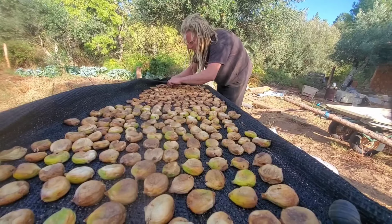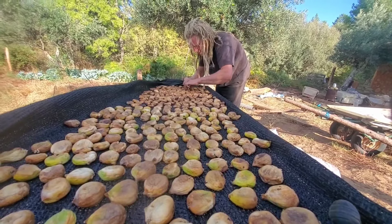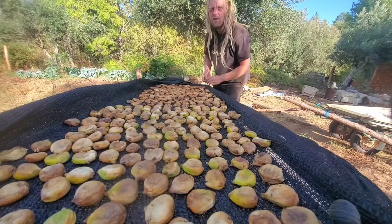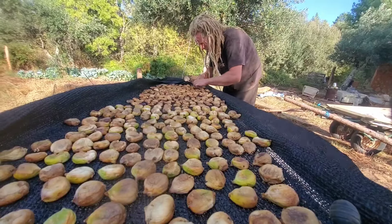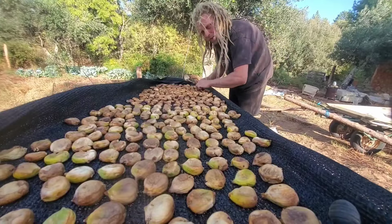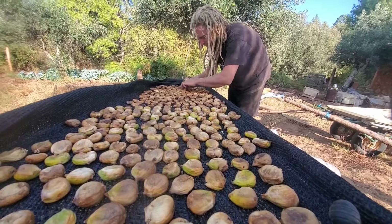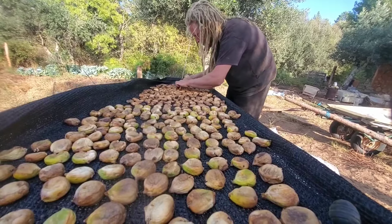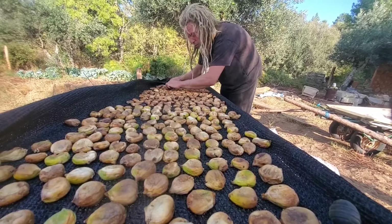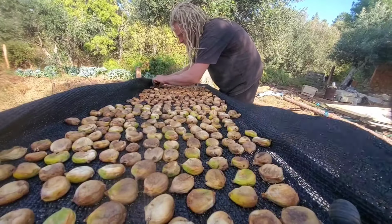So I'm just gonna quickly turn them one more time, and then tomorrow I'll blanch them. These ones are not gonna be good. It's for Idna. Last year I dried them for 9 days. This is only now day 7 and they're already very dry. So I will have to look into what's the perfect amount of days.